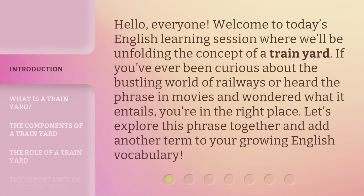Hello, everyone. Welcome to today's English learning session where we'll be unfolding the concept of a train yard. If you've ever been curious about the bustling world of railways or heard the phrase in movies and wondered what it entails, you're in the right place. Let's explore this phrase together and add another term to your growing English vocabulary.